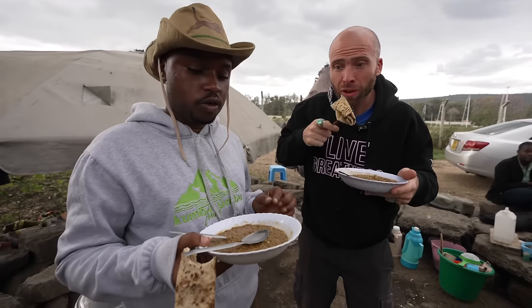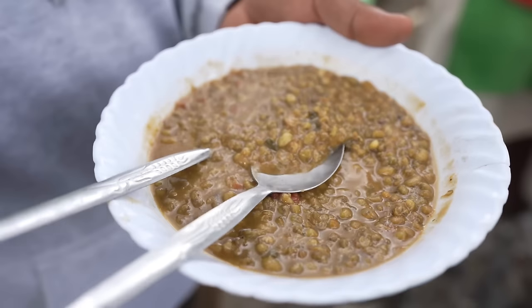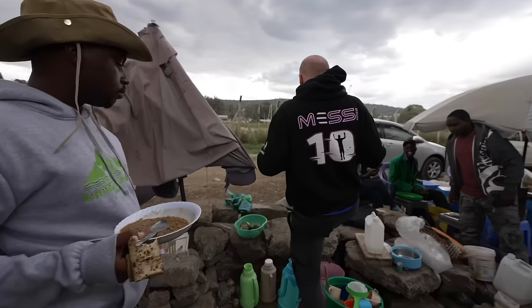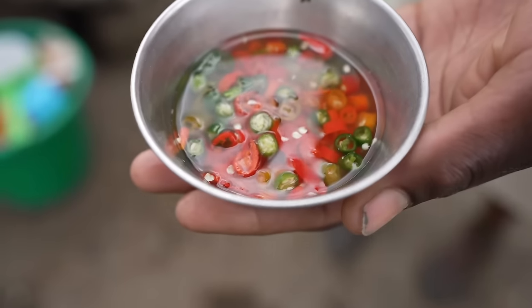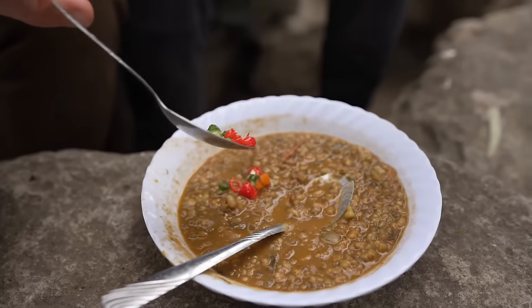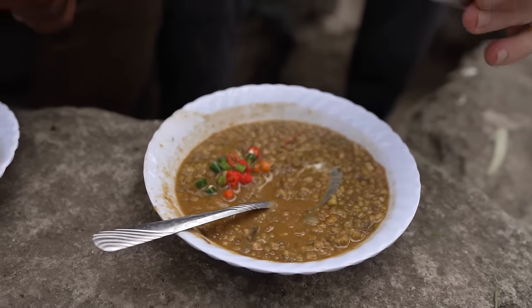Oh yeah. Nice and hot. There's split peas. There's a seed here. Chili. Oh, she has chili? You know, this reminds me of the fish oil with chili from Thailand. So you get some of this and just drop it on top. Nice. It's going to be super spicy. All right.